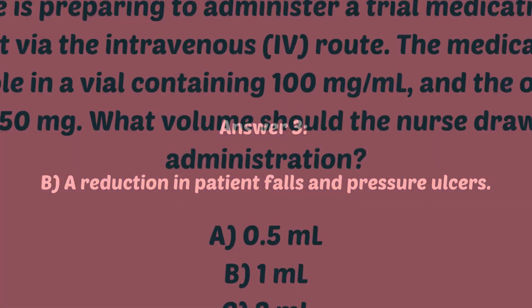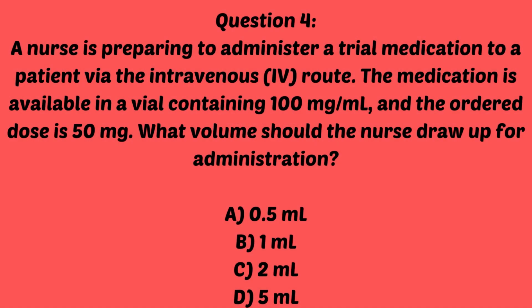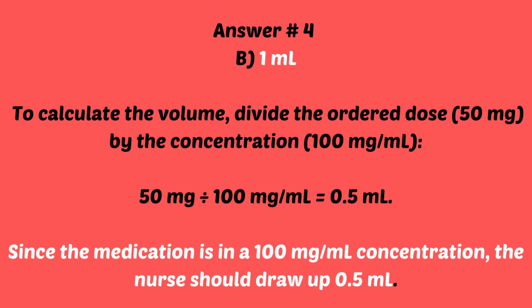Okay? So question 4. A nurse is preparing to administer a trial medication to a patient via the IV route. The medication is available in a vial containing 100 milligrams per ml, and the order is for a dose of 50 milligrams. What volume should the nurse draw up for administration? Is it A, 0.5 milliliters, B, 1 milliliter, C, 2 milliliters, or D, 5 milliliters? If you answered B, 1 milliliter, you are correct.